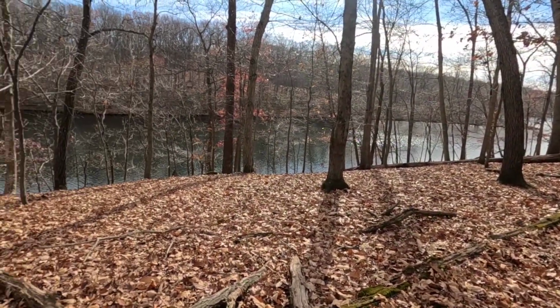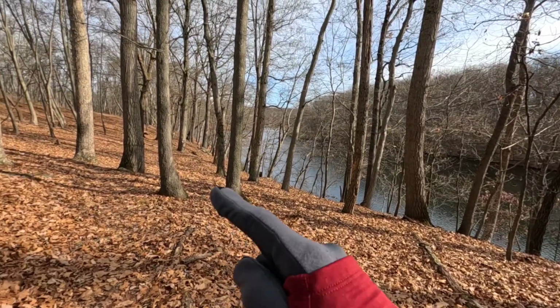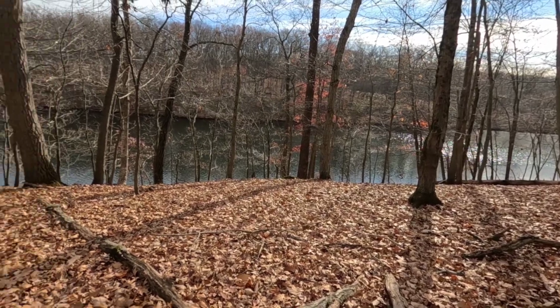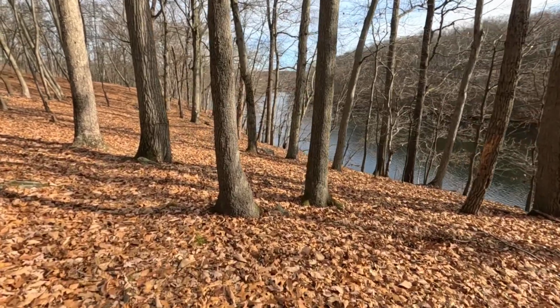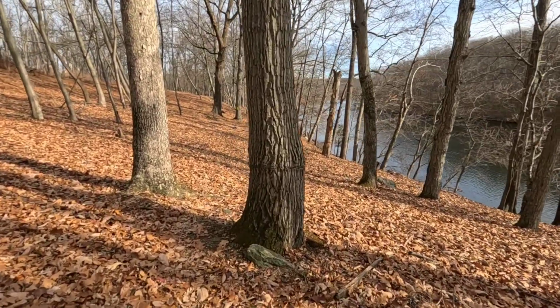Walking back along an arm on the northeast side here. Basically take this all the way down, around, come back on the other side here, but beautiful. This trail is really good at getting you close to the water and then above the water in spots, so you get good views. Nice variety.